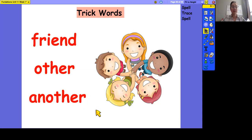A-N-O-T-H-E-R. Very good. Now for the tricky part. Eyes closed. A-N-O-T-H-E-R. Another. Great job. Remember, trick words are tricky because you can't tap them out like you would tap out your normal words. So make sure you write these down, make flashcards out of them, and practice them so that you can remember the spelling of your trick words.